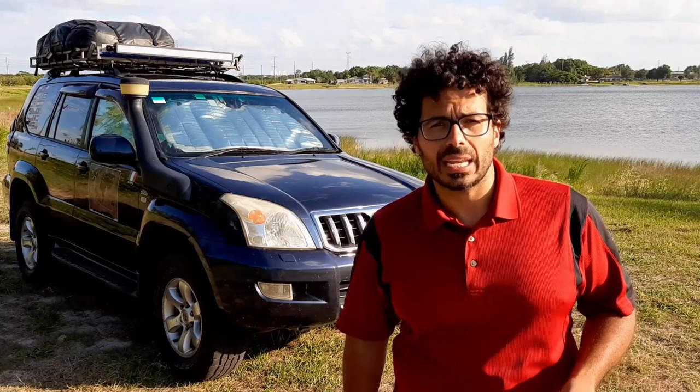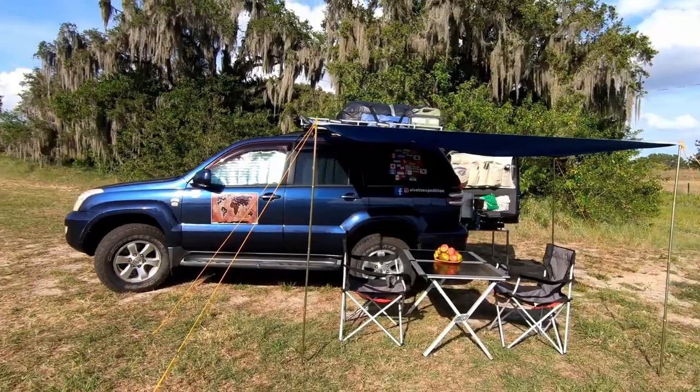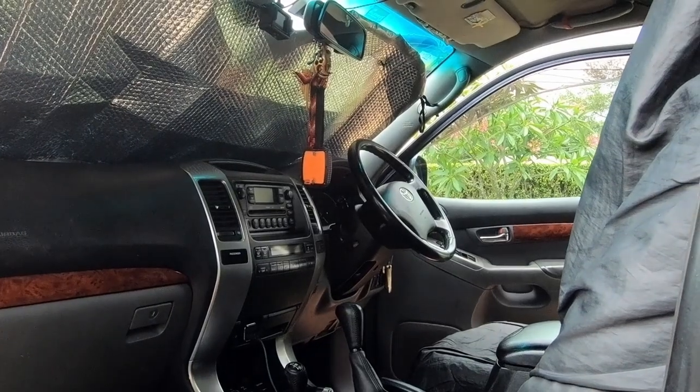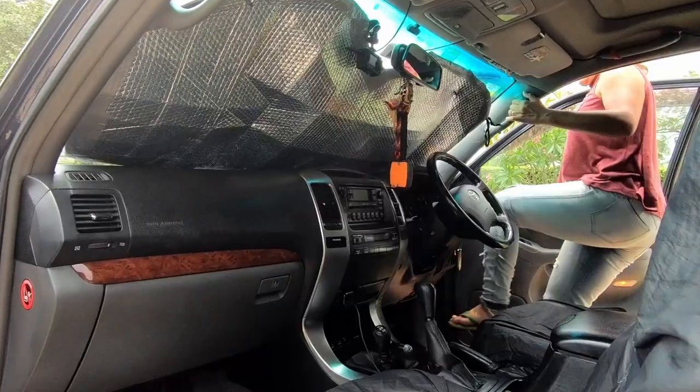Our Toto is a 2005 Toyota Landcruiser KDJ120, also known as Prado, and it was built in the United Kingdom, so it's a right-hand drive model. Before leaving for this trip, we used to live in England. That is why the steering wheel is on the wrong side, like they say here. Many people have asked us if it is a problem having the steering wheel on the other side, but actually it's just a case of getting used to it.